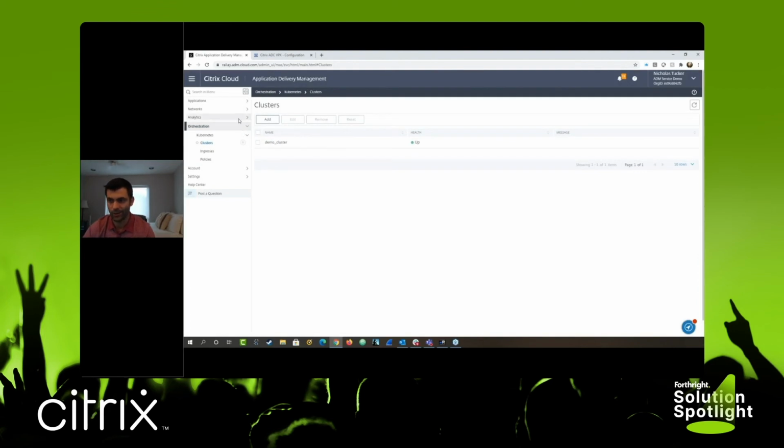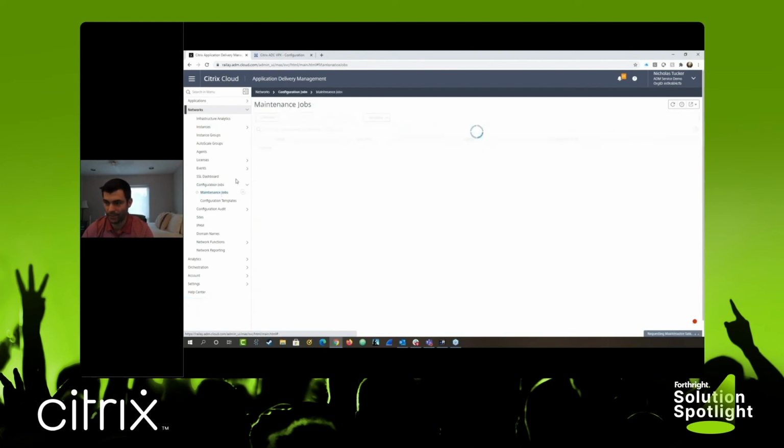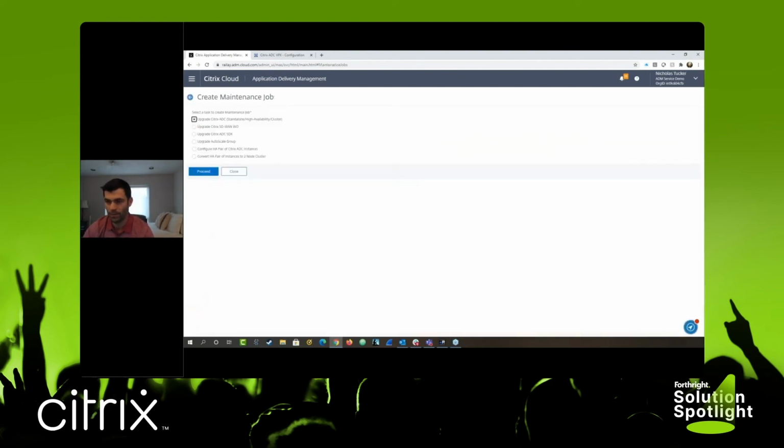Now, because I'm very technical, I'd like to touch a little bit on what we call configuration jobs. Again, for those of you who work extensively with the ADC, whether it's a hardware or virtual instance, you're going to come across issues whereupon you can't do the work during business hours. This is where configuration jobs come in. You can configure a job, a maintenance job, if you will, and schedule it to be done at out of office hours. Simply either choose an existing template, and all you have to do is create a job.